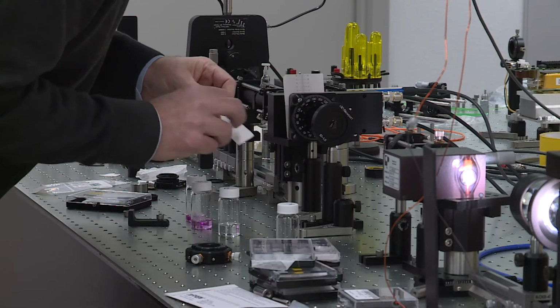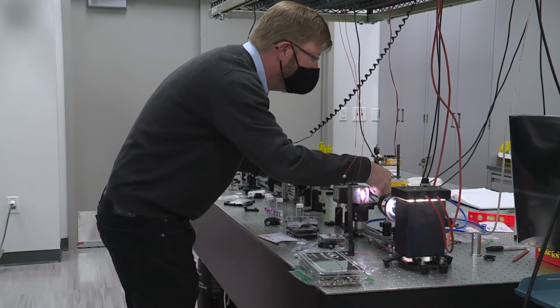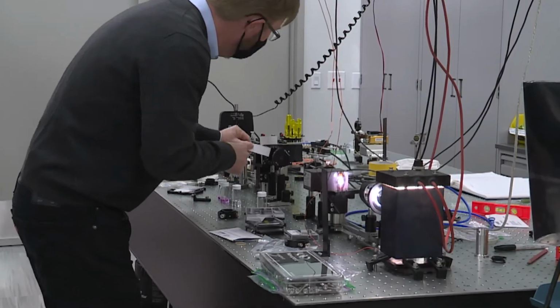The students are going to get training in some cutting edge instrumentation, and we're going to work on frontier materials, and they will learn skills and learn techniques and theories about how these work, which will better prepare them for employment later, whether it's here in the state or elsewhere.